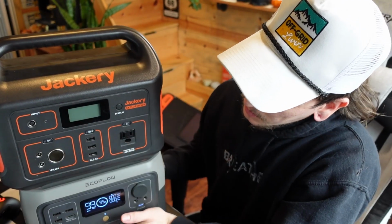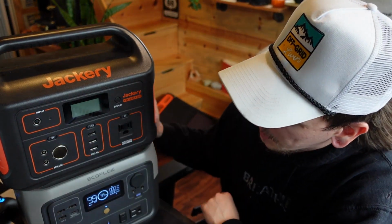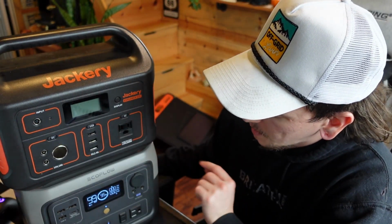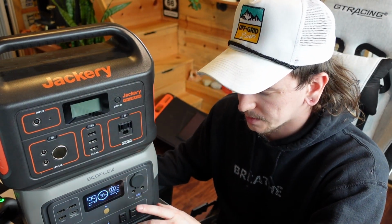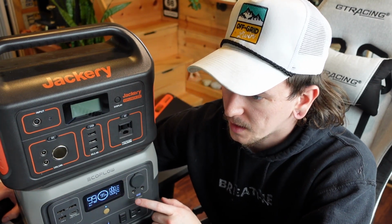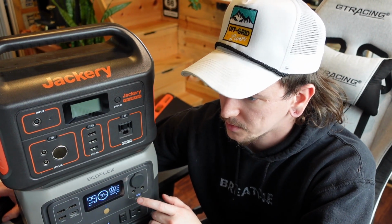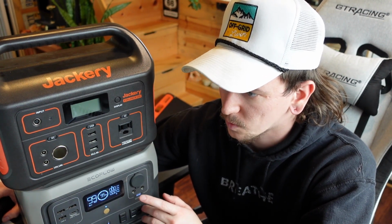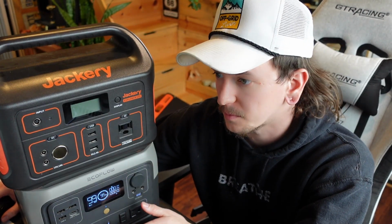So that's what it looks like on the outside. Both of them look very similar. They do very similar things. They are both 500 watts. However, the EcoFlow River 2 Max has X-Boost technology, which can make this 500 watts go up to 1,000 watts. So you pretty much have a 1,000 watt portable power station in my eyes.